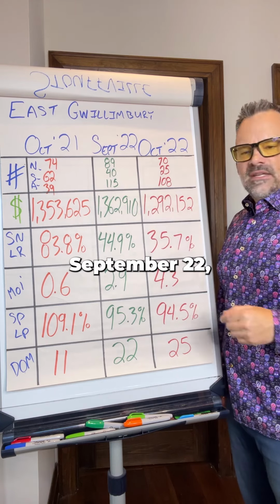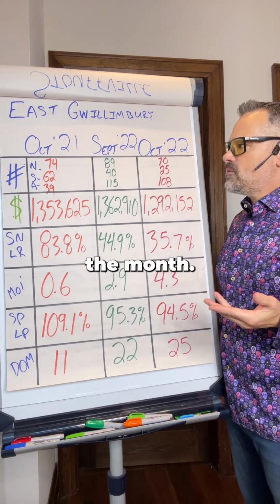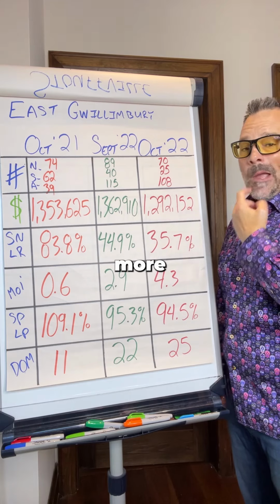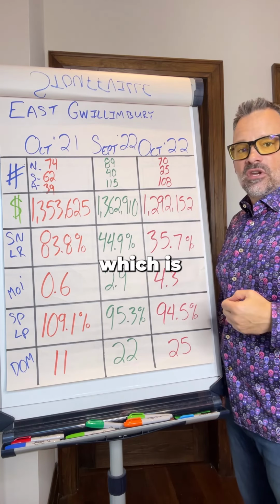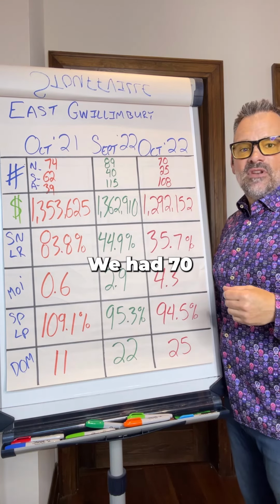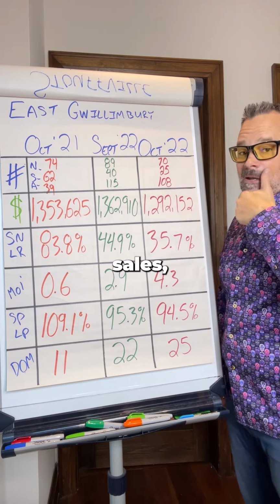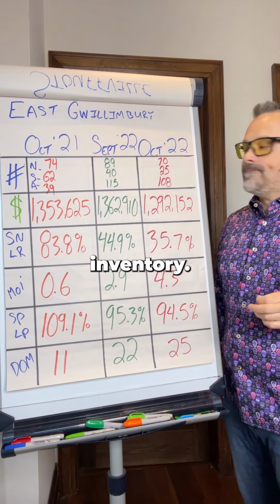If we pull forward into September 22, we had 89 new listings come to market, 40 sales through the month. So year over year, we're seeing more listings come out, but we're seeing less sales and drastically more active inventory, which is the inventory that didn't sell, which is carrying over into the next month. So we had 115. October 22, we had 70 new listings that came to market, 25 sales. So we're seeing a reduction on both sides here of new listings and sales. And we're seeing a slight reduction in the active inventory.